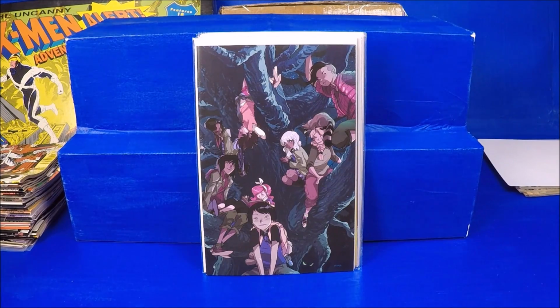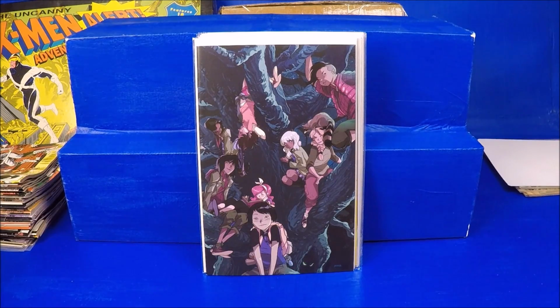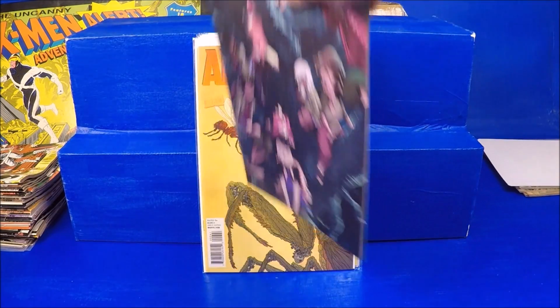It was, let's see, $9.34. And I guess they forgot to include an issue. So I'm going to have to contact them about that. But overall, I mean, I'm happy with these.